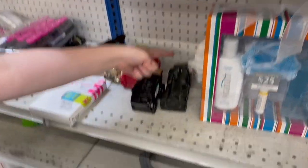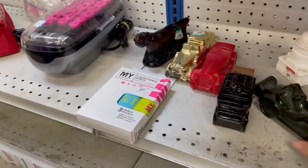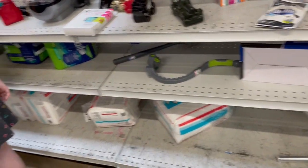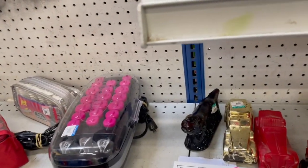That's another Avon one. They have some cool bottles though, actually, the Avon ones. Alexa was with me. She was pointing out some more on this bottom shelf. And a lot of these were empty too, so I really don't want to pick up empty bottles. Most of the time I'm looking for some that have still perfume in it.